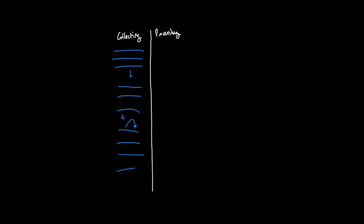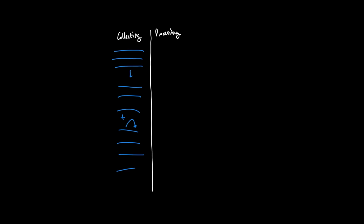So this is kind of like paraphrasing, but the difference between paraphrasing and this processing step is that paraphrasing simply means rewriting it in your own words. So if we were paraphrasing, we would take this paragraph and rewrite it in a simpler sentence that's kind of saying the same thing, but just redone in our own words.